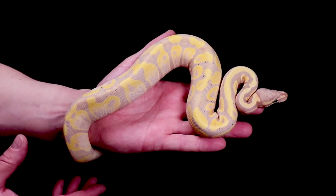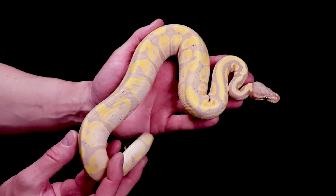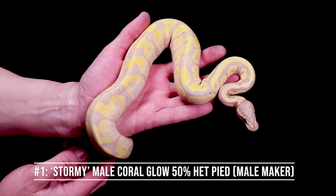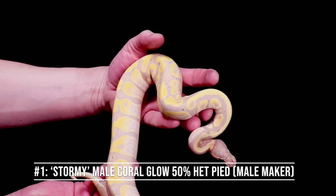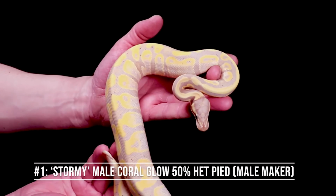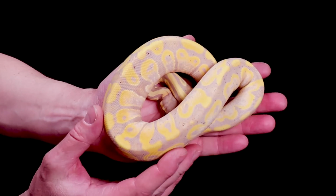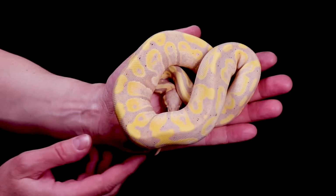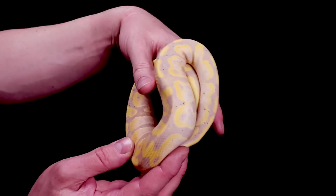Alright, so I'm going to start with this beautiful coral glow. This is a male coral glow, and it is a male maker. This came from a male coral glow as one of the parents, meaning this is a male maker. So if you bred this to a snake, all the offspring that have coral glow in them are going to be males because it only produces male offspring. I've heard you can produce a female from a male maker, but it's pretty rare.